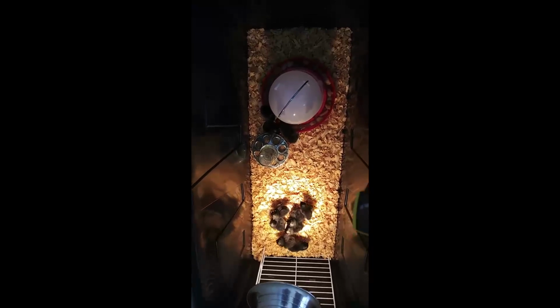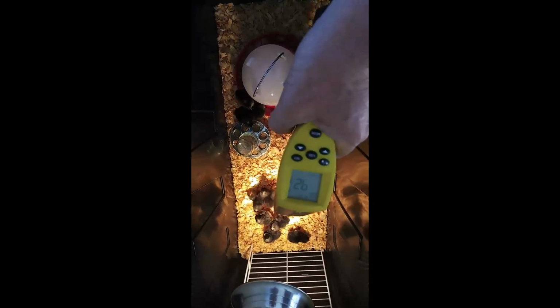So here's your new home. Start laying those eggs. The light's been on now for about 5 minutes, and you can see that they're kind of huddling up underneath the light. Some of them are still getting their first drink of water. We're going to take the temperature and see what it looks like under there.